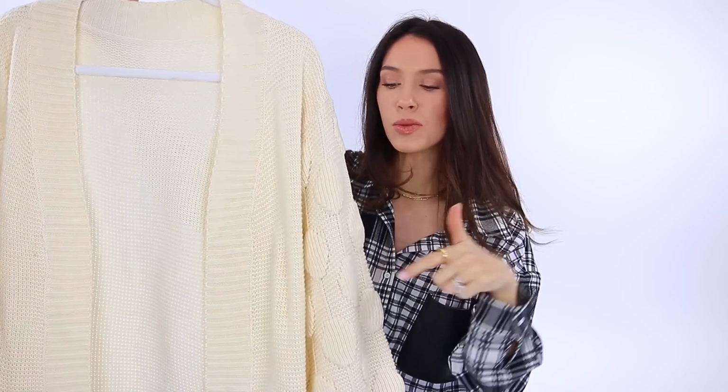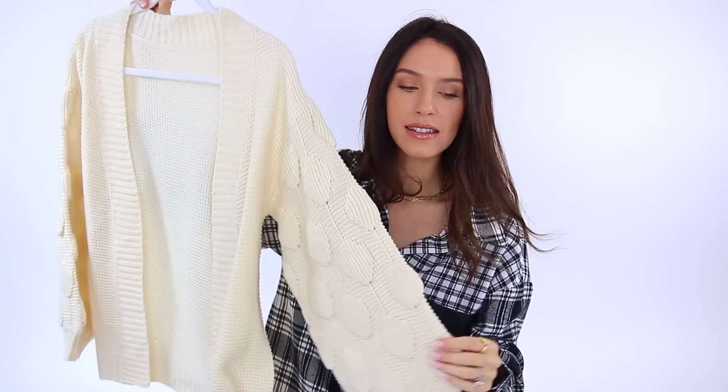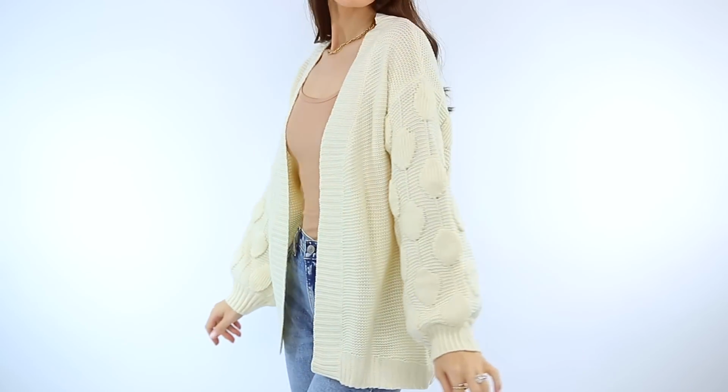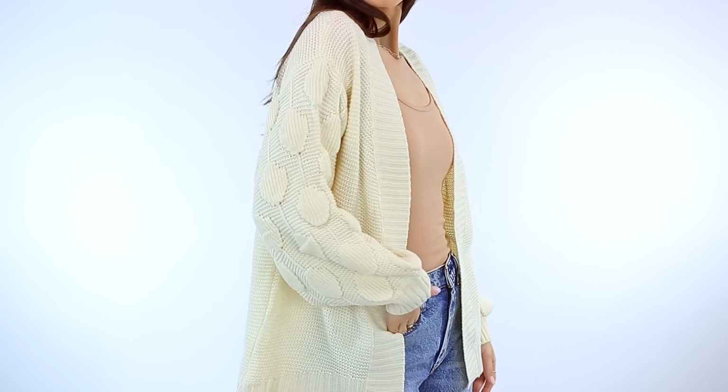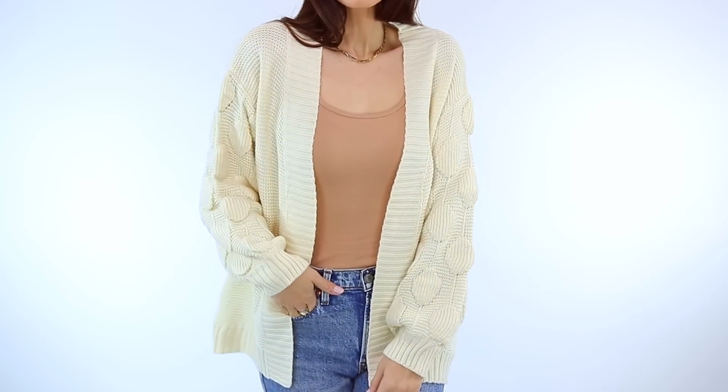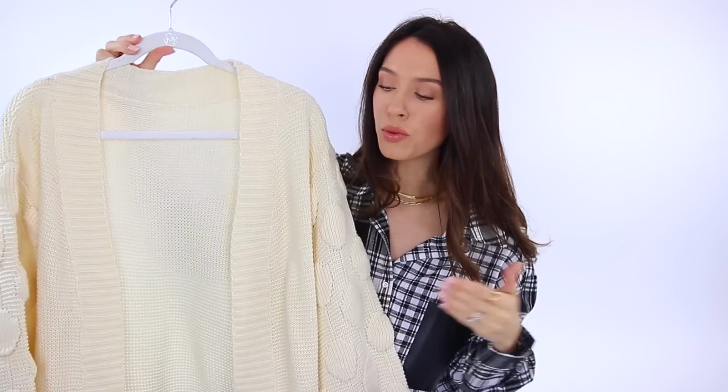So I ended up ordering this one just to kind of test it out, and I really like the style of it. It does have these more statement sleeves. They're a little bit puffy. I did order this in a small though, so it is meant to be a bit oversized. If you want it to be oversized even more, you could go up to maybe a medium or a large. It comes in many, many colors. The price point is great, but you just can't go wrong. You can't go wrong with a good oversized cardigan, especially in the winter.